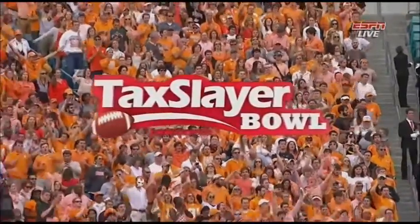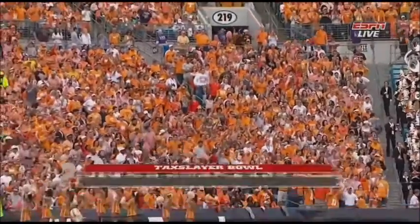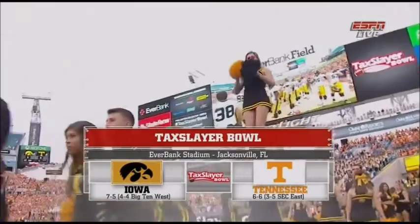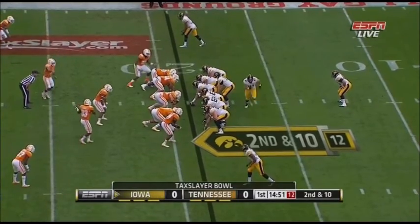And it's time for the 2015 edition of the TaxSlayer Bowl. From Everbank Field, a matchup between Iowa at 7-5 and the 6-6 Tennessee Volunteers. It's a win at Pitt.